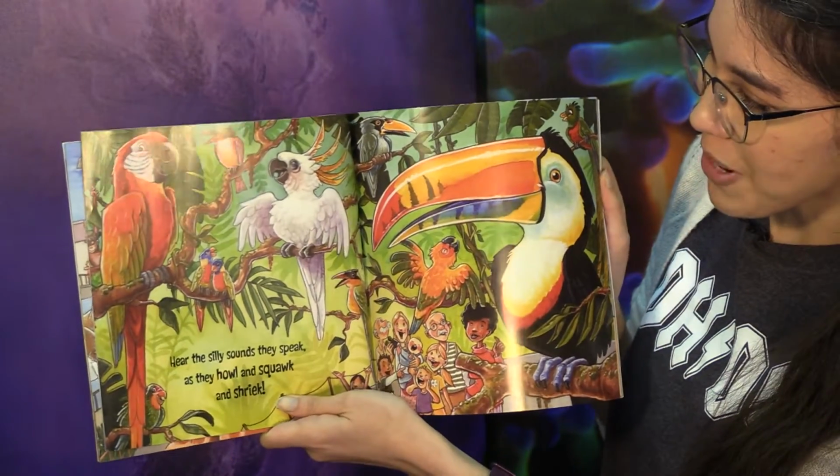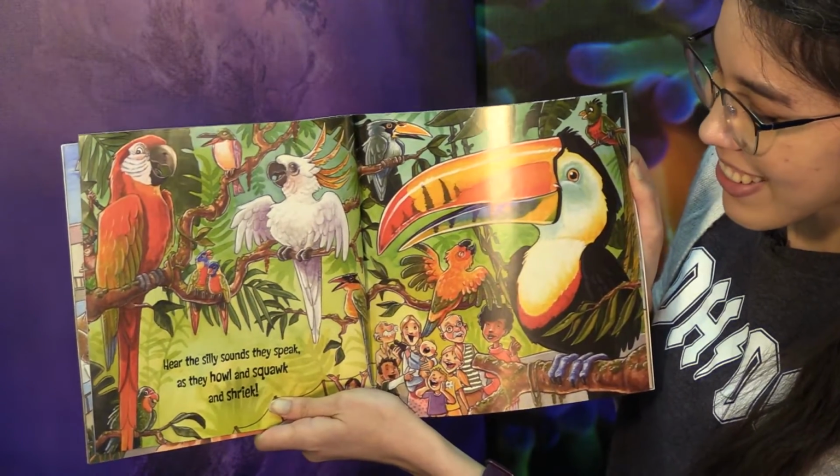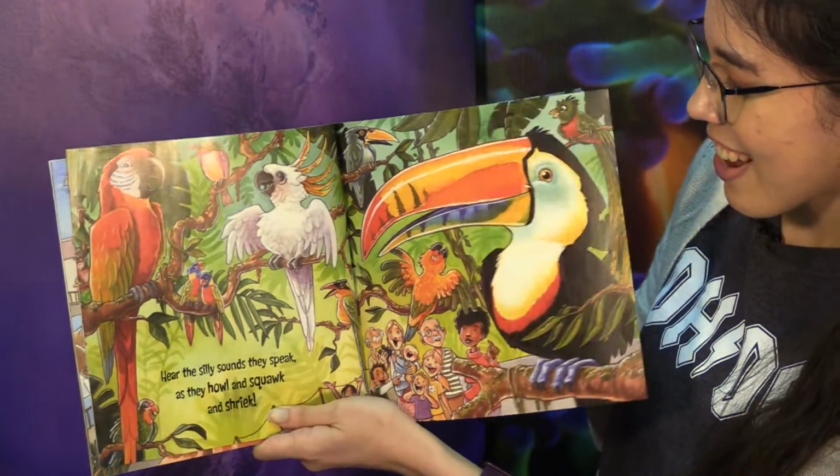All kinds of birds. We've got parrots and cockatoos and toucans.